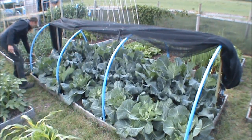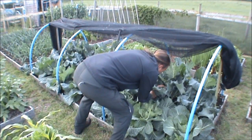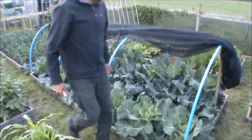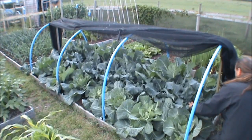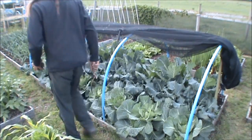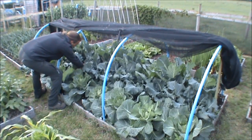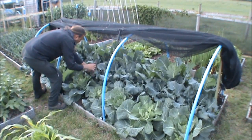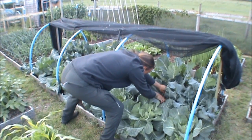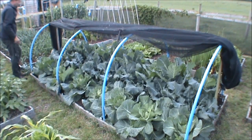So variety, this is a Quails, which is the same one I've done for a few years now. I've done Iron Man, you know, and I think the other one's Typhoon. You know, they're all okay, but I like the Quails because it's quite a short, compact plant. Might trim a few of these side shoots off, otherwise they'll be turning to flowers and all. That's them, that's the broccoli. Right, greens now.